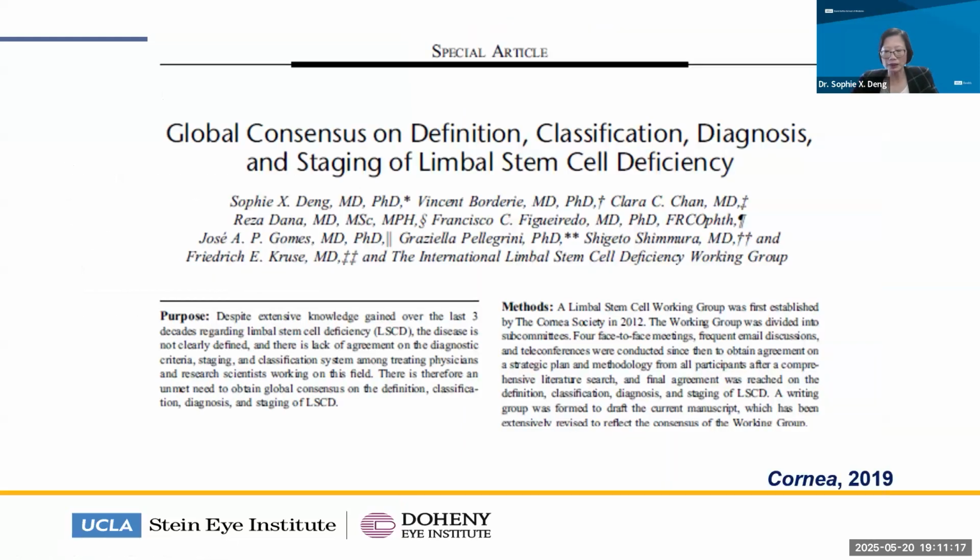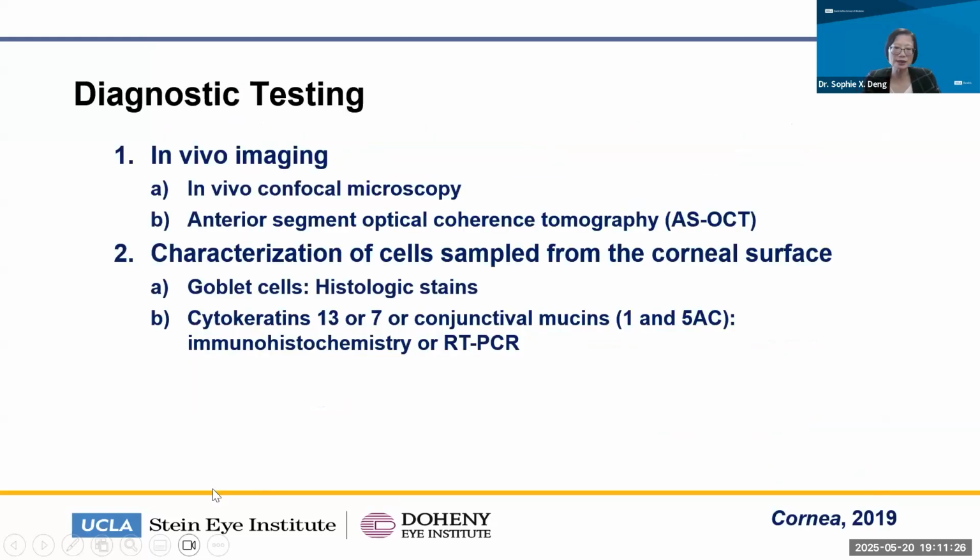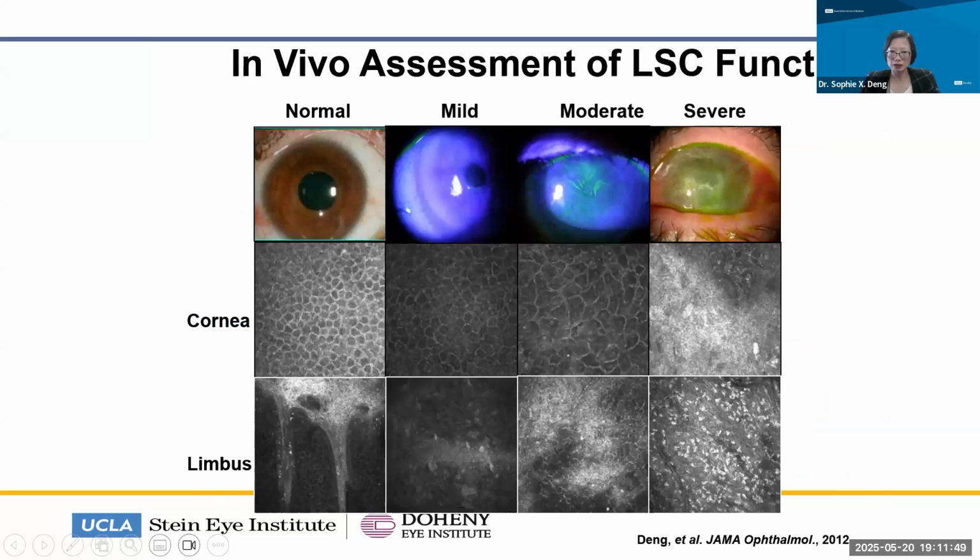So in 2019, a white paper was published by the International Limbal Stem Cell Deficiency Working Group. In this consensus, diagnostic testing was recommended to be performed, if at all possible, before any surgical intervention. The diagnostic tests include in vivo imaging and characterization of cells from the corneal surface. In vivo imaging could be performed by in vivo confocal microscopy and also anterior segment OCT.